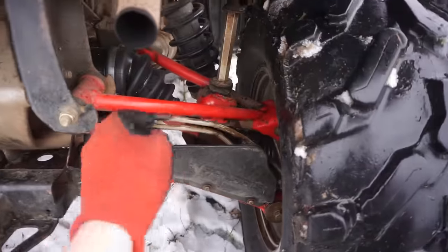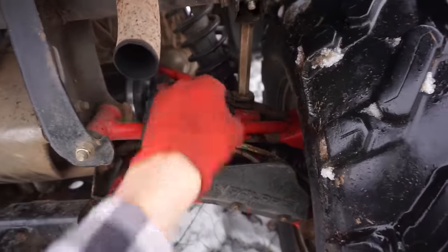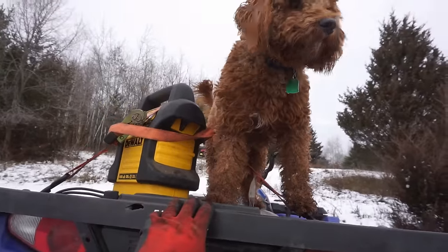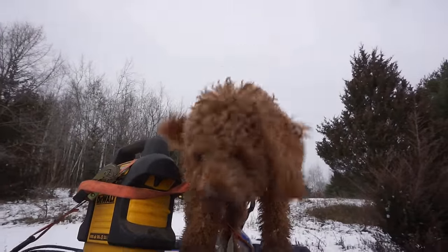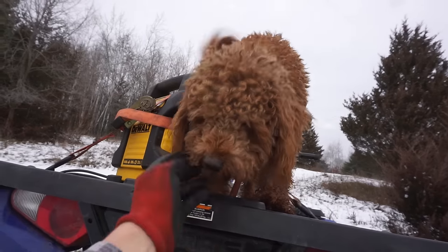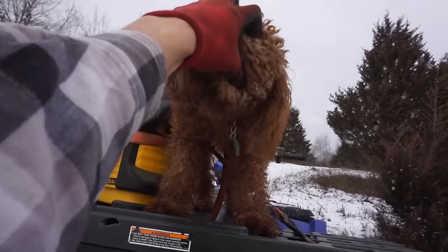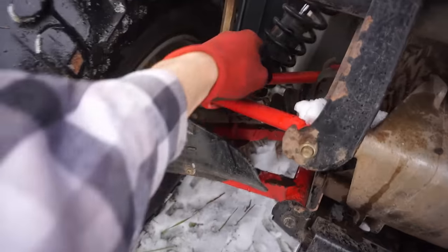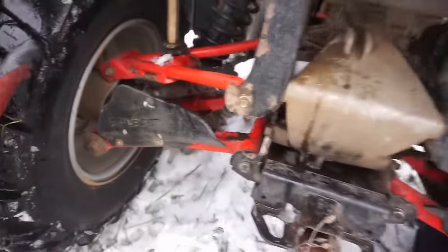All right, just checking out the CV axles. This axle he replaced. Vinny's up there now, what the heck? How'd you get up there, buddy? He just jumped right up there. That is funny. You must want to go for a ride if you're up there. You're helping diagnose this thing. So CV axles all look good in the back.